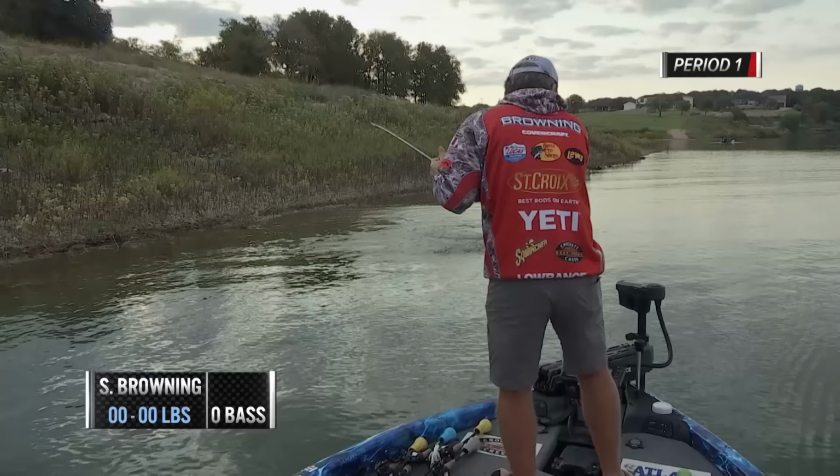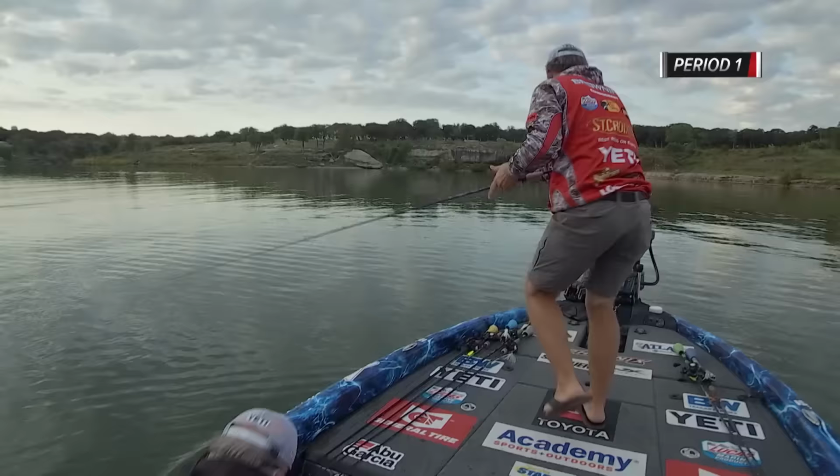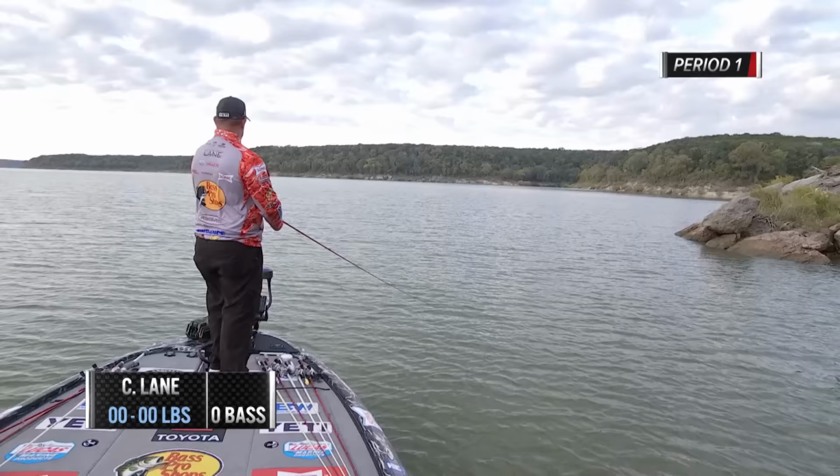Slow down. Slow down. That's what it was. Great big old smallmouth. 1 pound, 13 ounces. Make me the daily big bass. Thank you, Lord. There's a good one. That's a big one.